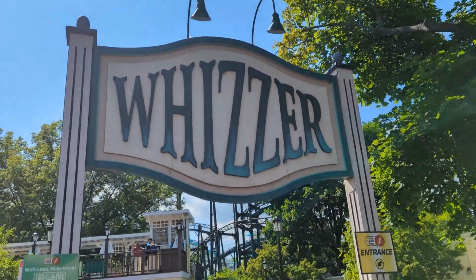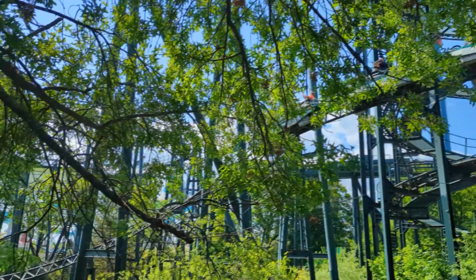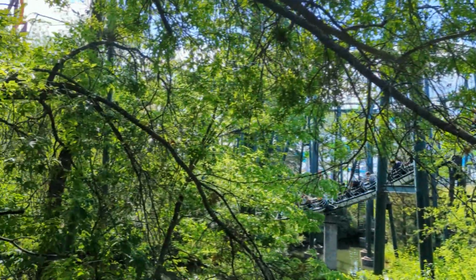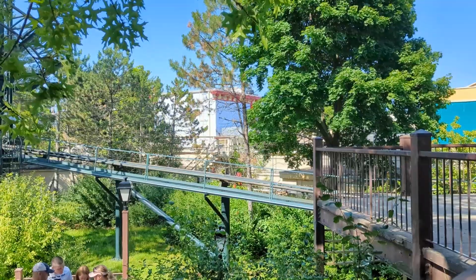The Whizzer is a Schwarzkopf coaster. This is a coaster that I was saving till the end of the day in case I didn't have enough time to ride everything I wanted. And boy, am I glad that I did have time to ride it, because I had a ball on this thing. Let's start with the trains.